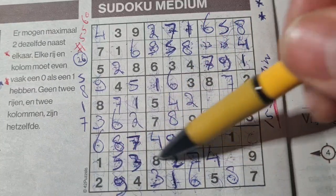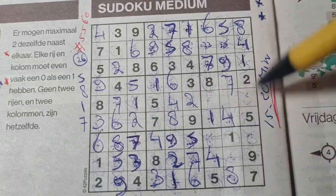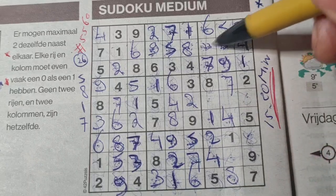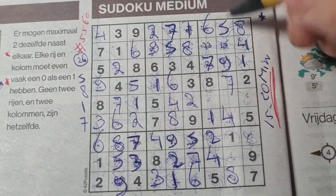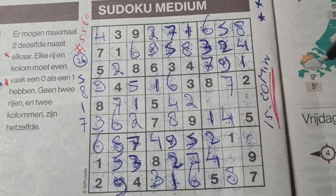2 in the last row. 2 in a row above. So in that row, the only 2 places left for the 2 should be here or there. We see a 2 in this column. No 2 there. 2 should be there. 2 and a 3, we have a 2 now in this column. No 2 there, 2 should be here, and a 3 goes there.